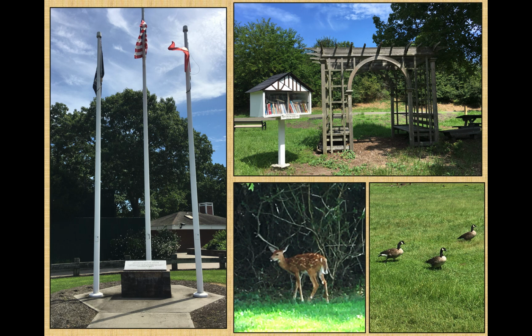Several memorials provide places for quiet reflection around the park. A gazebo with benches next to a lending library offers another way to pass a lazy afternoon. Along the loop, some four-footed friends might step out of the overgrowth, and in the open field, geese stop by for a breather. They tend to leave behind their own trail on the walkway, though, so do watch where you step.